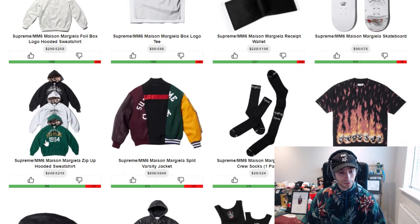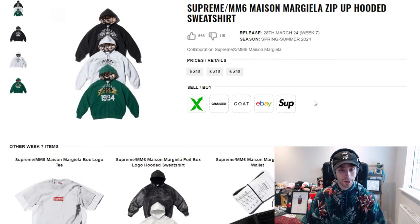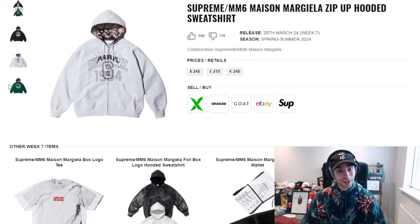So yeah, from there we have another piece that is going to be one of my favorites, which is going to be the zip up hoodie. Now, I'm not really a zip up fan.